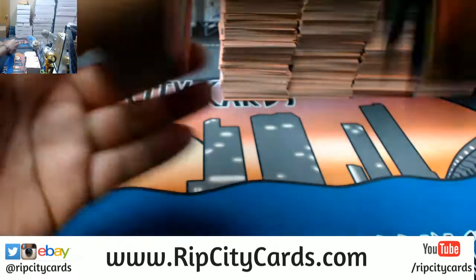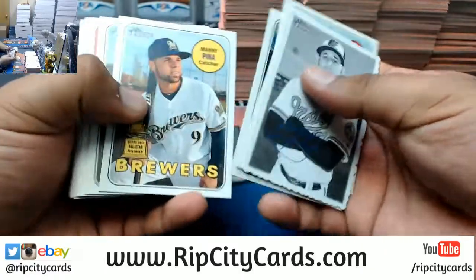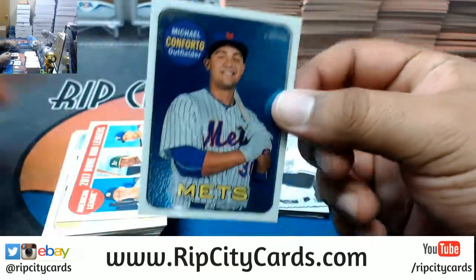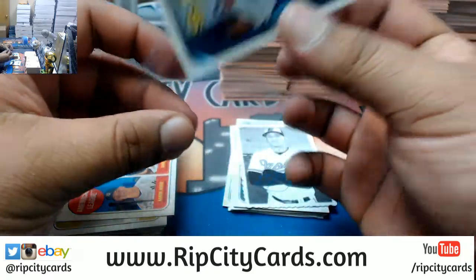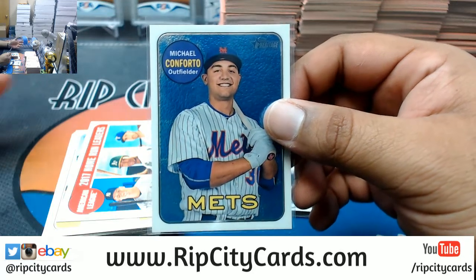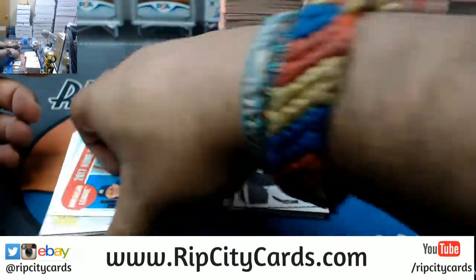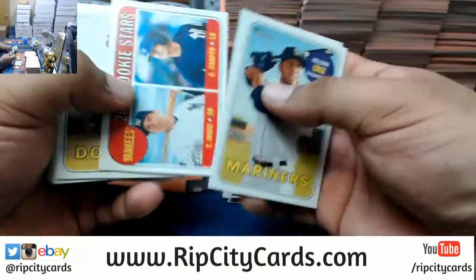All right, let's see what's in this Heritage. Good luck, everybody. See what we got. Now, I know there are short prints and all types of loveliness in this, but to save time, I'm not going to sleeve every single base or short print. I got sorters for that. I pay them, let them earn their money. Michael Conforto, the Mets, 999. Gotta sleeve that up. And then we got cards like these with multiple teams that we got at random.